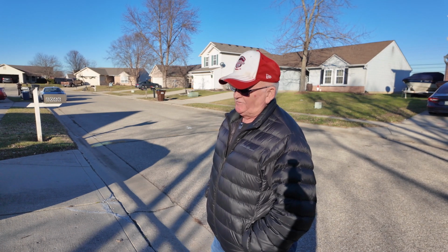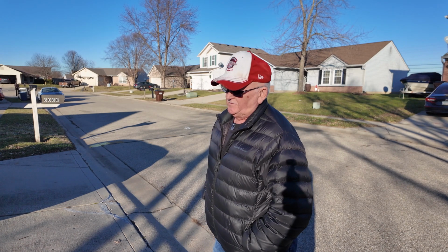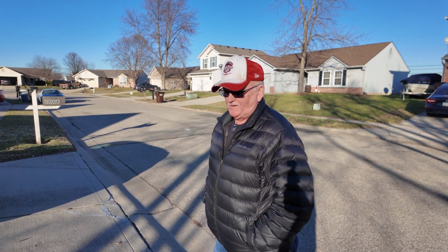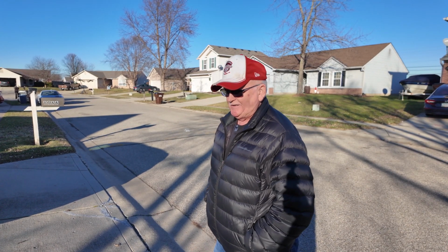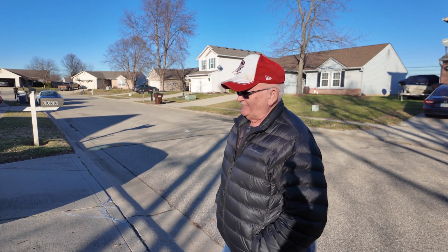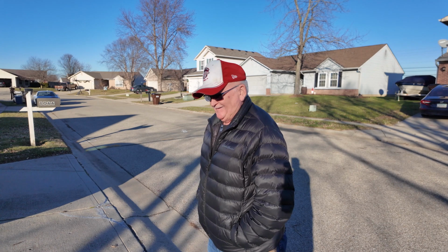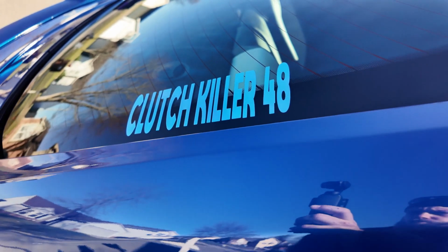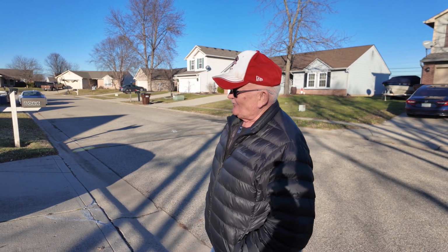The tune that was done on the car, a guy did the tune on my car, it was really, really great. Got approximately close to 560 to the crank and almost 500 to the rear wheels. They used to call cars sleepers back then, but yeah, mine will get flat stone with it going down the road. And like I said, I love to shift it. My nickname is Clutch Killer 48. And maybe we can show you what that's all about here after a while.